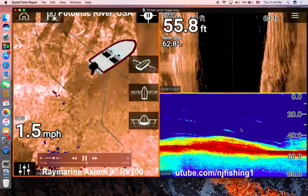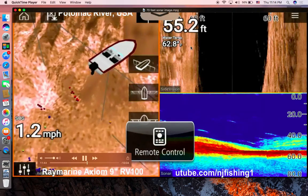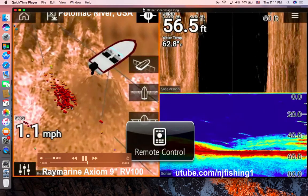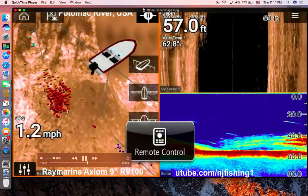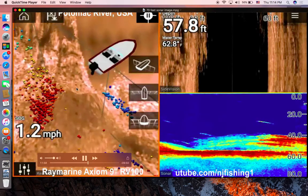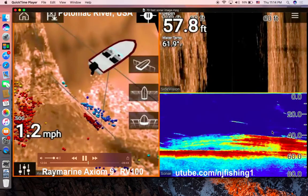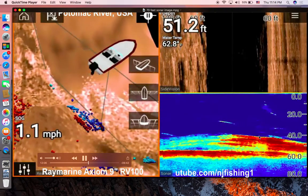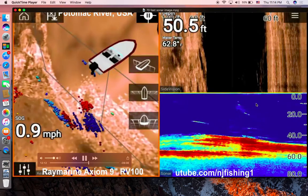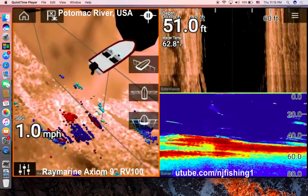This is 55 degrees. 55 degrees, 50 feet deep. There's some more red color. 57 feet deep. Very deep here. 1.2 miles per hour. You can see these guys all hugging the bottom. I really should bring my jig heads and try to see if I can catch them.